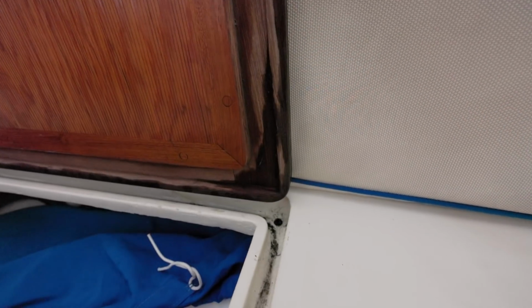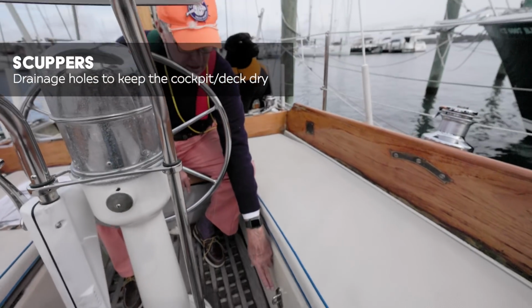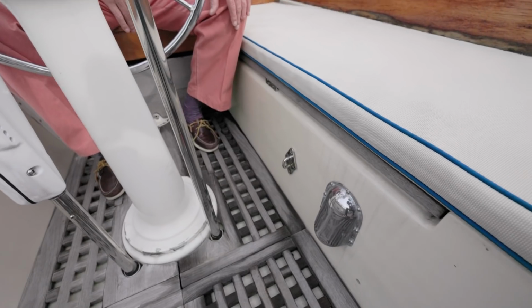We've also got sea scuppers here around the hatches. We like to see that. And we've got the little eyes down here for your safety lines, and a little ventilation for the engine room on either side, and for that locker too.